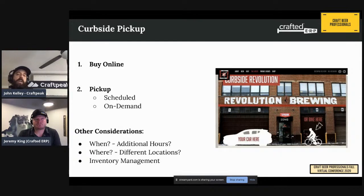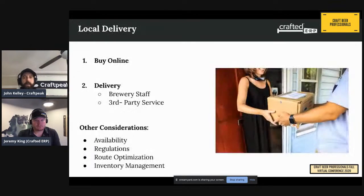And then inventory management, you're going to see repeated on all these slides because it's an important one. As you have these various systems that are talking together and you're participating in multiple sales channels, there's always an allocation that needs to be made for what's available to sell in each of those channels. And then from a reporting standpoint, you're going to want to see the results of that. And there is some management back and forth between the various sales channels for that inventory. Okay, so that's curbside pickup.